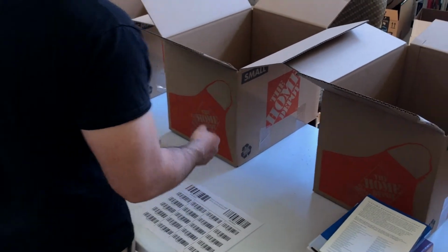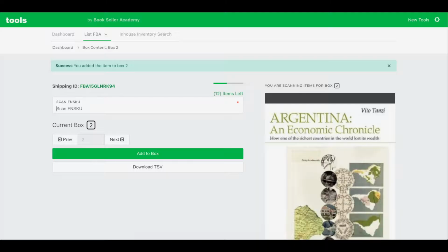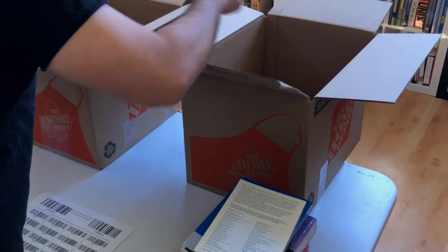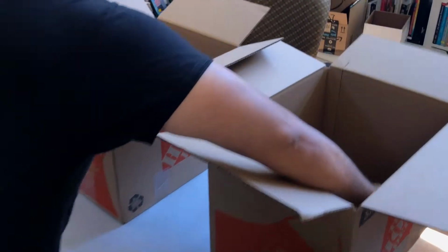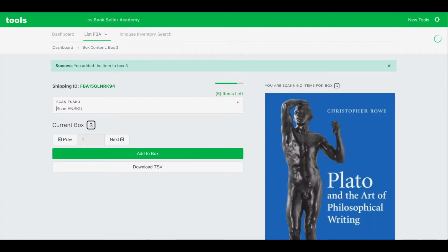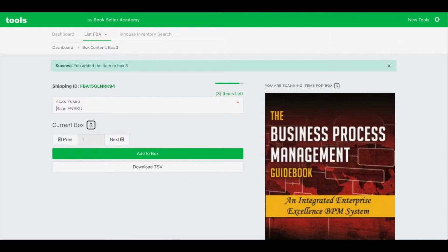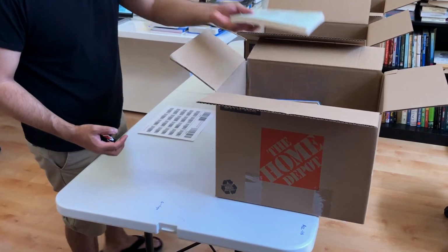Okay. So again, let's pretend that this box is completely full, and let's go ahead and go to the third box. Scanning for box 3. And let's go here. I'm on box 3. Just put the rest in this box. Okay, so that's it.